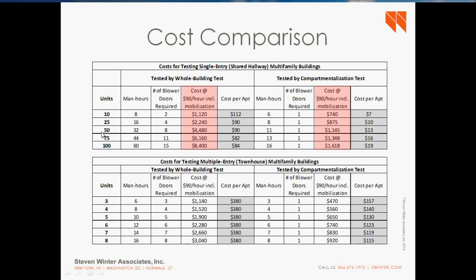And just as a check, Don Hynek's example of a 50-unit building costing about $6,000 using this method of estimated costs, it would be around $4,500. So it's in the ballpark. For townhomes, it's pretty similar, where doing compartmentalization tests one after the other is easier than doing whole building or guarded blower door testing because there's not the multiple pieces of equipment and multiple people required to do that many tests at the same time.